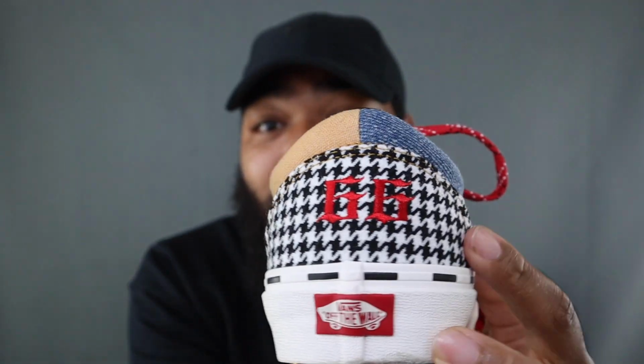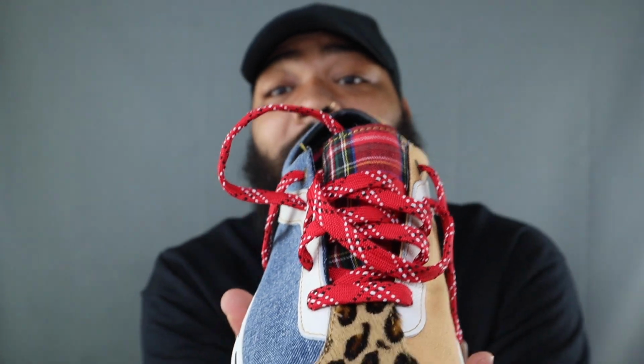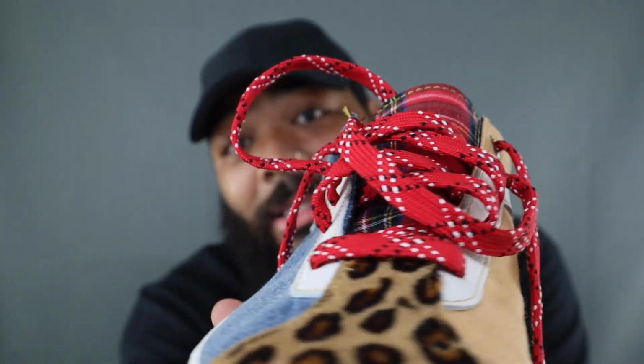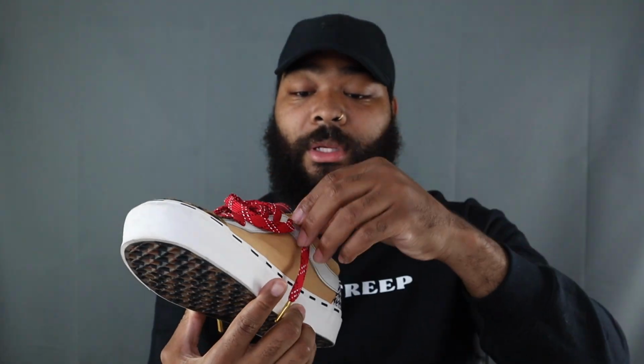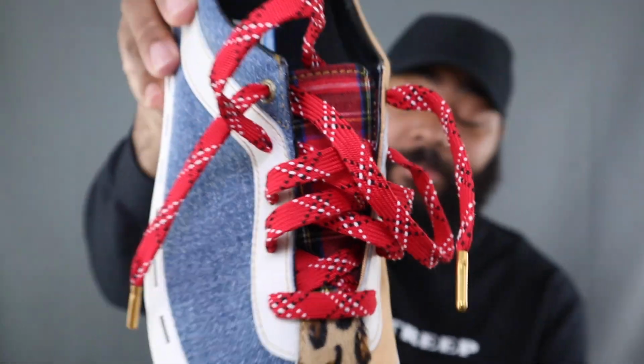I forgot what kind of print this is. And then you have like a canvas. But the lace swap, these came with black laces, and then I swapped them out with the red paisley or bandana laces, whatever you want to call them. But yeah, I think this is my best lace swap just because it's something different. Crazy shoe. The laces are even crazier.